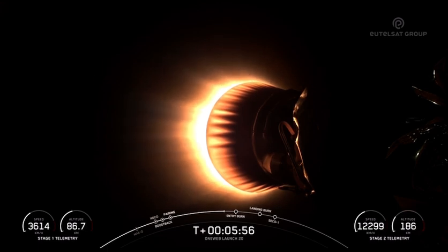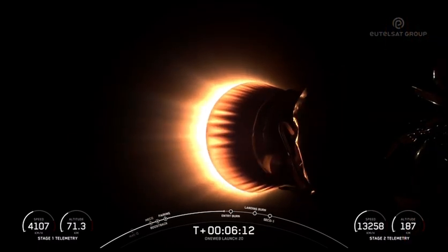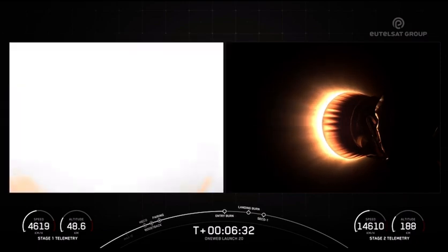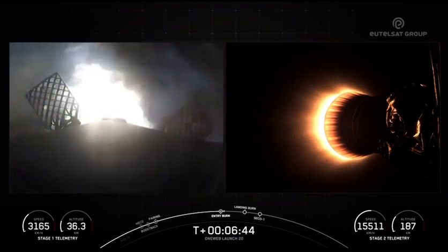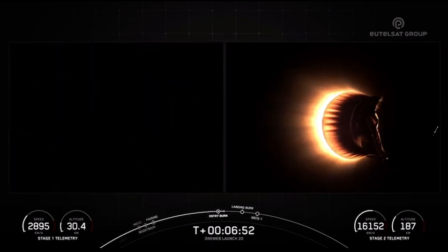Entry burn is going to come up shortly, and so we should be able to see that on stage one when the engines relight. Stage one entry burn startup. So entry burn has just begun. Stage one entry burn shutdown. And we just had a good call out for entry burn shutdown.